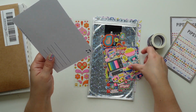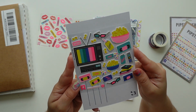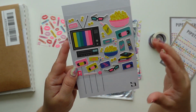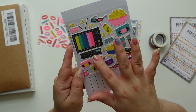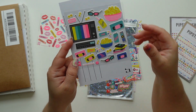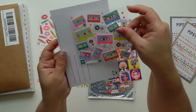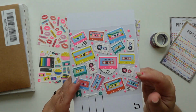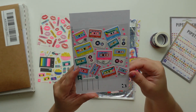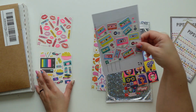And this is one of the reasons I got it. This is a movie night sticker sheet, really cute, with the popcorn and the 3D glasses, the old school TV. Oh my god, a VCR, and the cassettes. It's a very old-fashioned thing to say. And speaking of old-fashioned cassettes, I love these. These are so cute. I am obsessed with them. And then they have super tiny stars too.